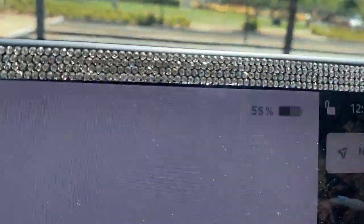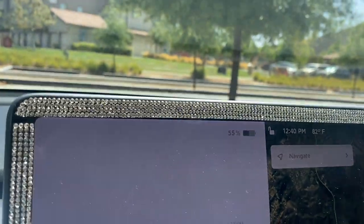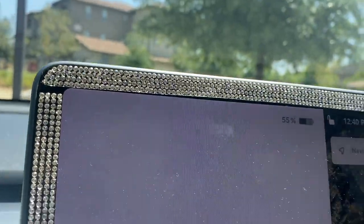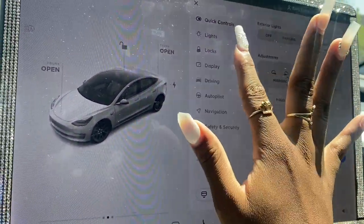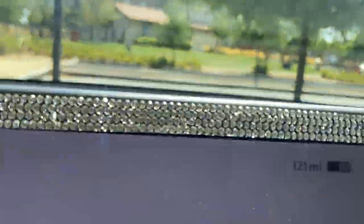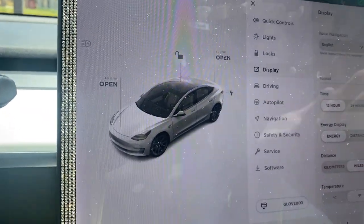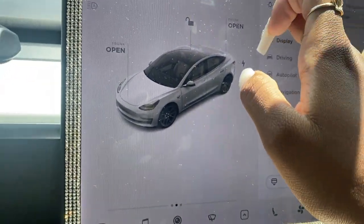So basically, it has a charge thing here. So instead of saying this many miles, that many miles, it says charge, but I can go to driving settings and I can change it to distance. So right now it says 121 miles, but I prefer it on energy, just because, you know, personal reasons.